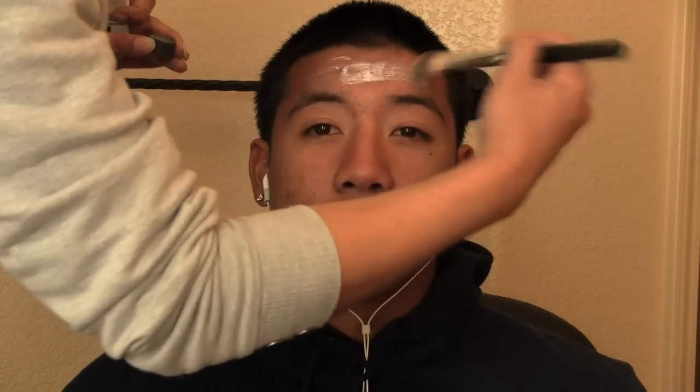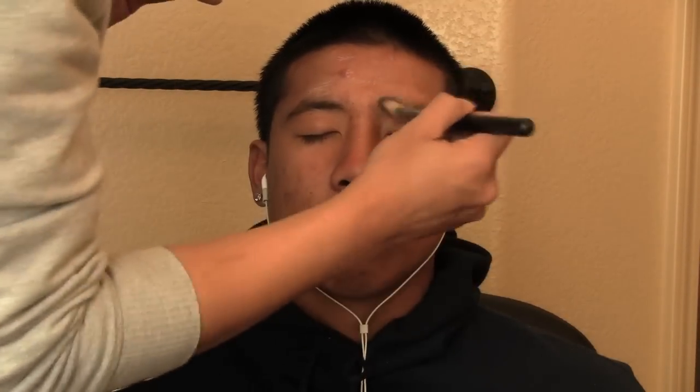So the first thing you're going to do is always start with a clean face, and Josh just washed his face with his favorite facial cleanser. The next thing we're going to do is make sure that the skin is moisturized, and for this we're just going to use the Neutrogena for men face lotion, and we're going to apply this all over his skin. And I recommend once again to do this at least 20 minutes prior to concealing and applying your makeup, just to make sure that the skin will naturally absorb the product, and so therefore the skin's going to benefit from the moisturizer itself.